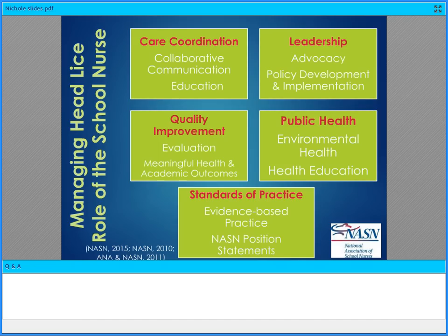For the principle of leadership, school nurses advocate for the student with school administration and other parents. And they are involved with policy development and implementation around the policies that Dr. Pollack outlined, also the no-nit policies and elimination of classroom-wide screenings. For the principle of quality improvement, school nurses are involved with ongoing evaluation to follow up on any cases of reinfestation, monitoring for resistance or lack of follow-through with treatment, and collecting meaningful health and academic outcomes.